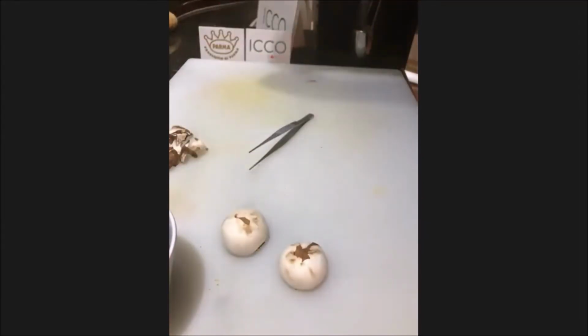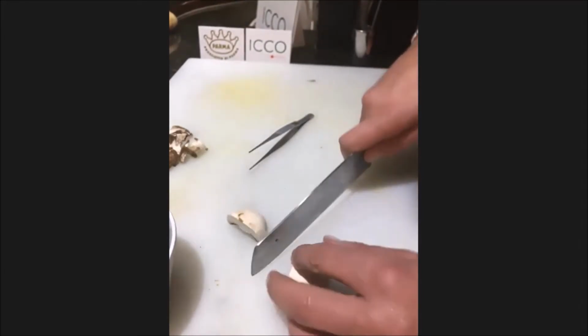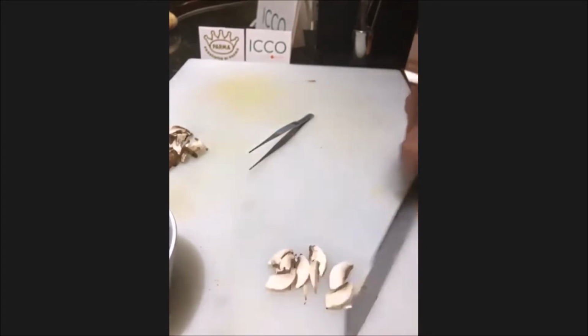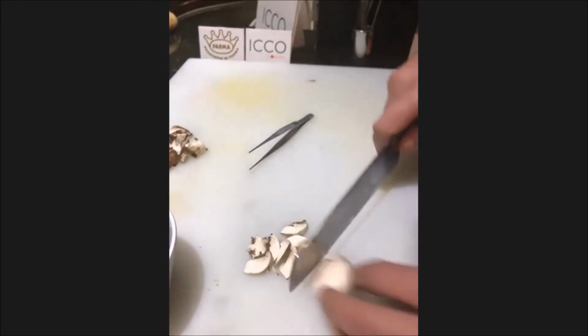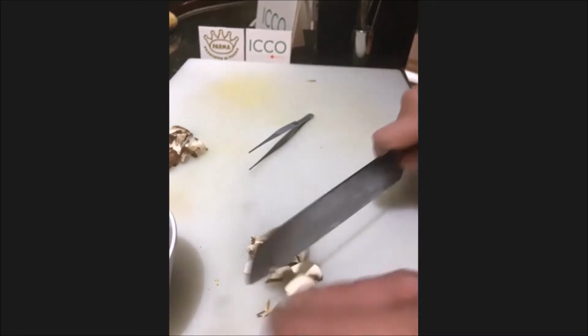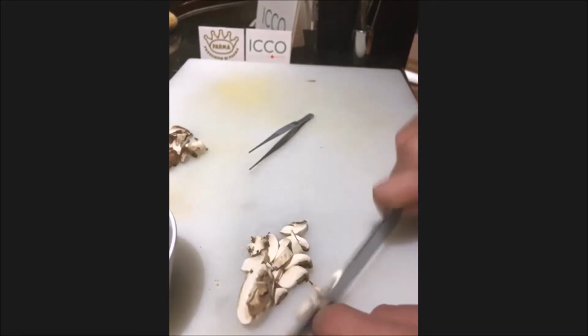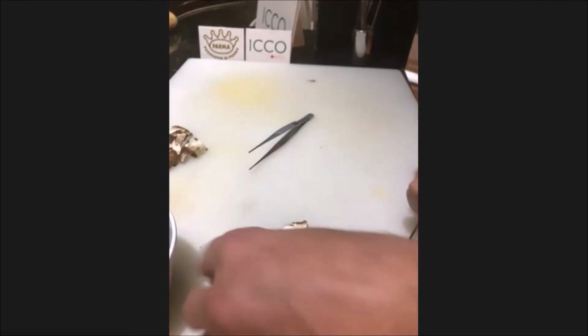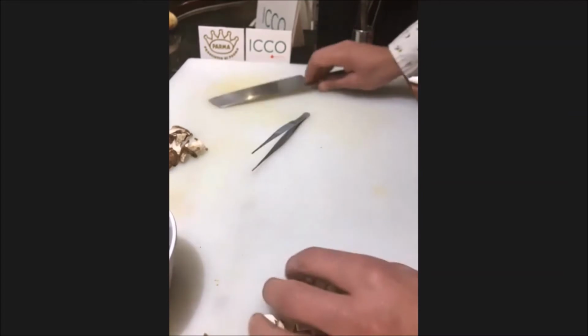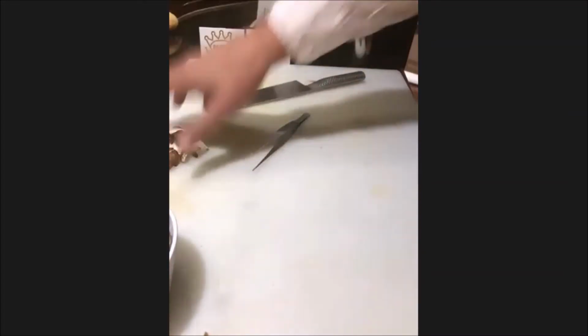We're just going to slice it nice and thin. And our other ingredients, just a little bit of shallot, a little bit of garlic, which I'm going to do very quickly for you. And then we're going to start cooking. So that's our mushrooms into our bowl, all ready to go.